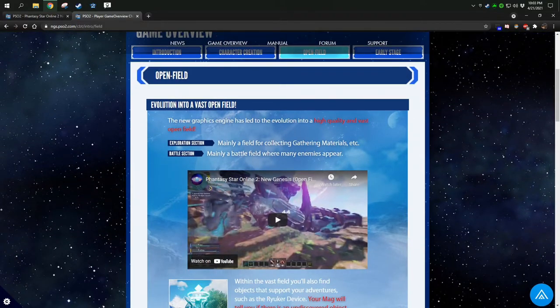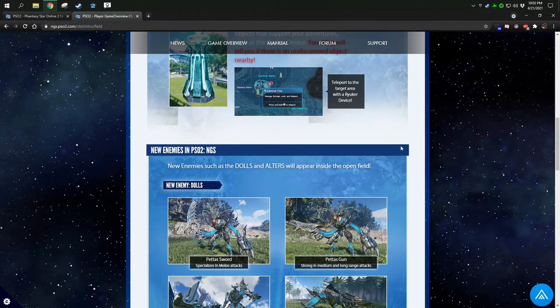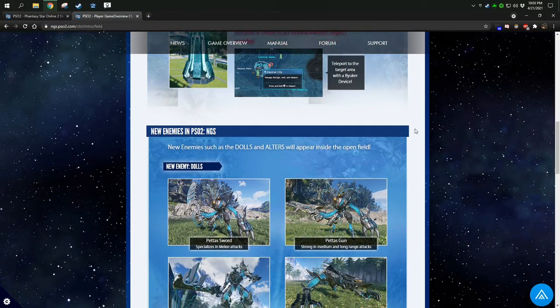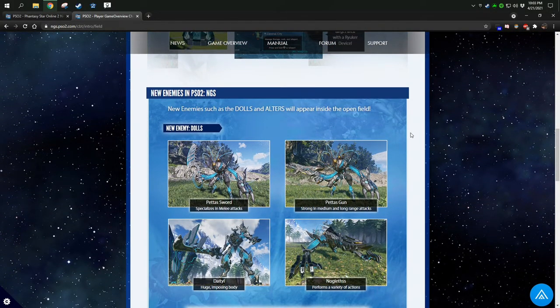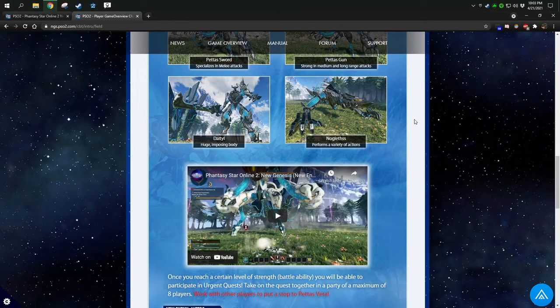I apologize in advance. Either way, it is an open world style-ish game. Essentially, the entire open map is cut into zones. And then, of course, you'll phase into the zone, kind of like sharding in World of Warcraft, if you're familiar with that. So that's how that is going to work overall.